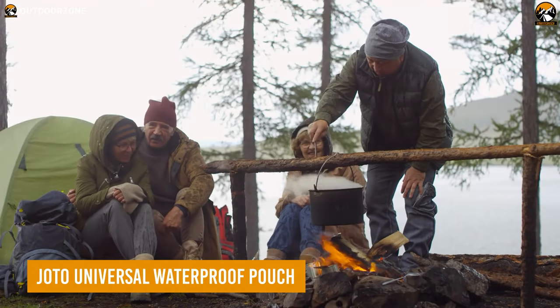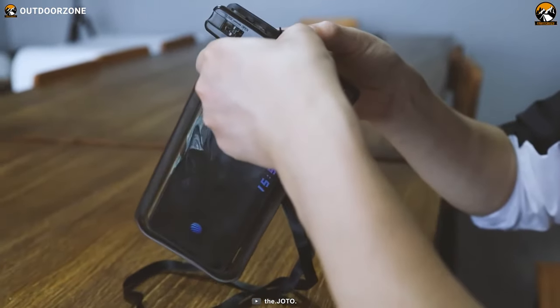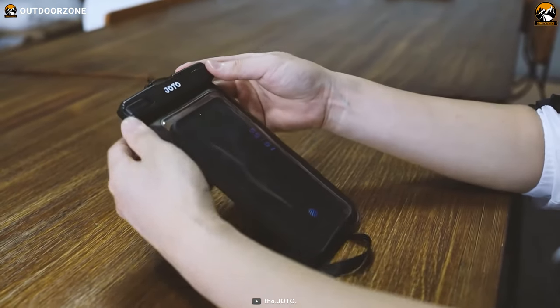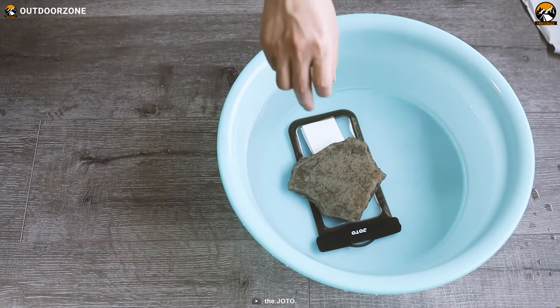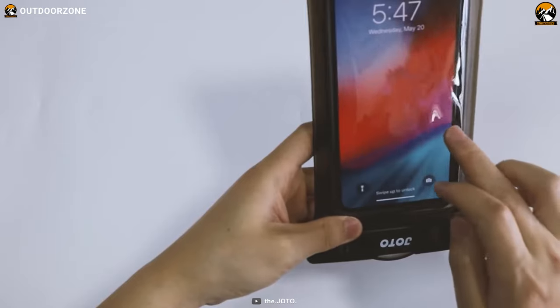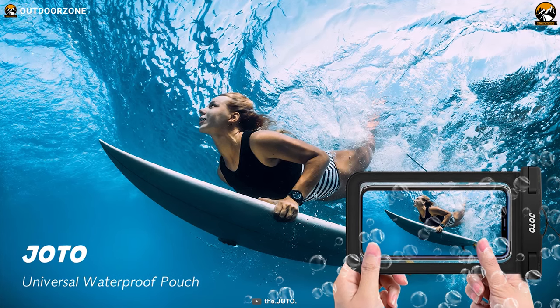Getting soaked in the rain is fun, but what about the phone you use? The Jodo Universal Waterproof Pouch protects your phone from extreme rain, and gives great peace of mind. This universal phone pouch provides water, dirt, and snowproof protection while maintaining full touchscreen functionality. Besides, you can capture an excellent photo without removing the phone from the pouch.